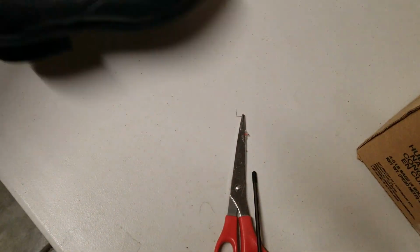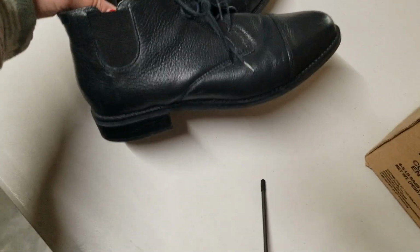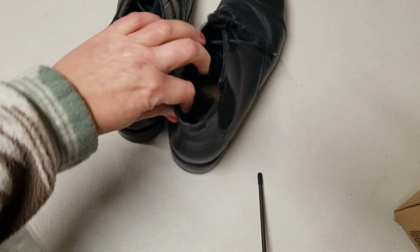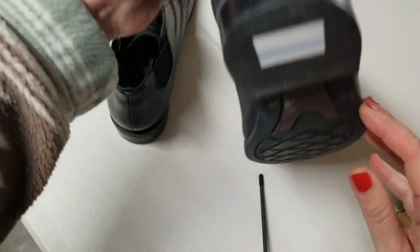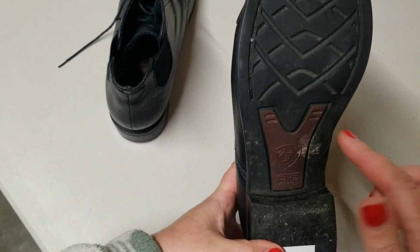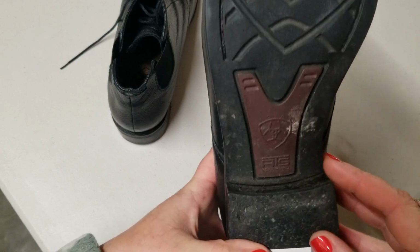And then these kind of don't look like much. I could get these out of the video. These kind of don't look like that much, right? They're like, oh, little black boots. But I saw this, and that might be a little hard to see on the camera, but these are Ariat. Ariat makes Western wear. I know there's a little bit of dirt on here, but they're in excellent condition.